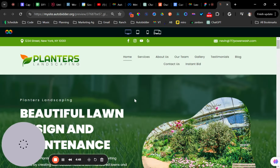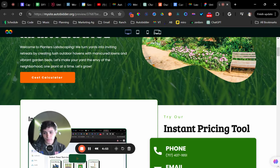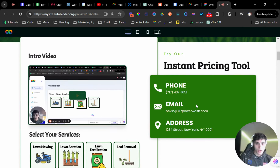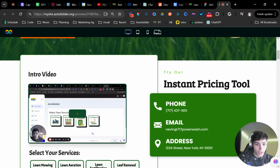So I have just a demo here, one pulled up. This is for landscaping, but the idea here is that they come to the page. With a traditional website, a traditional company, a customer would either call you, send you an email, which is pretty rare, or fill out a standard form.